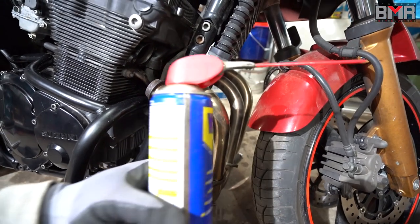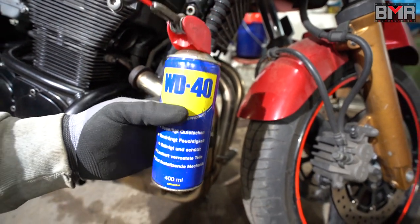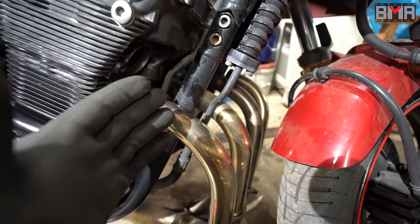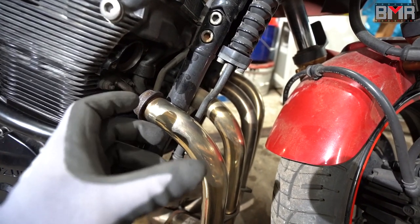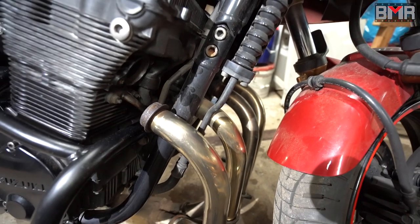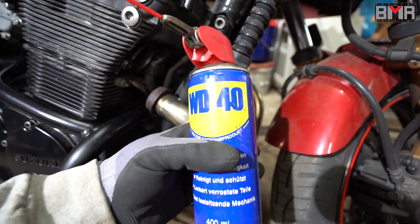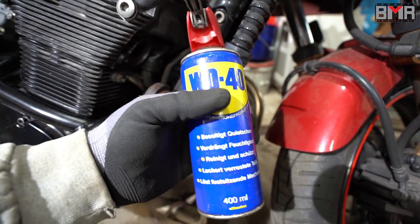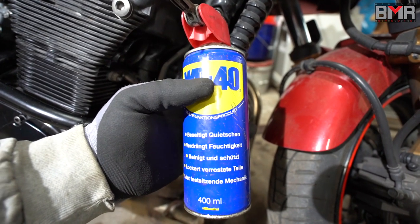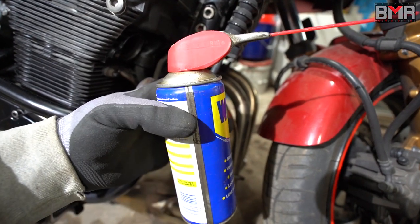I don't know who invented WD-40 in the United States in 1953, but his name must be in the Bible as a saint. Huh? Voila! 5 minutes, just one piece of sausage, and it just came off. Such an amazing chemical. I'm telling you guys, this is pure magic. You know what, this is not pure magic, I know, it's pure petroleum, 99%, something like this.